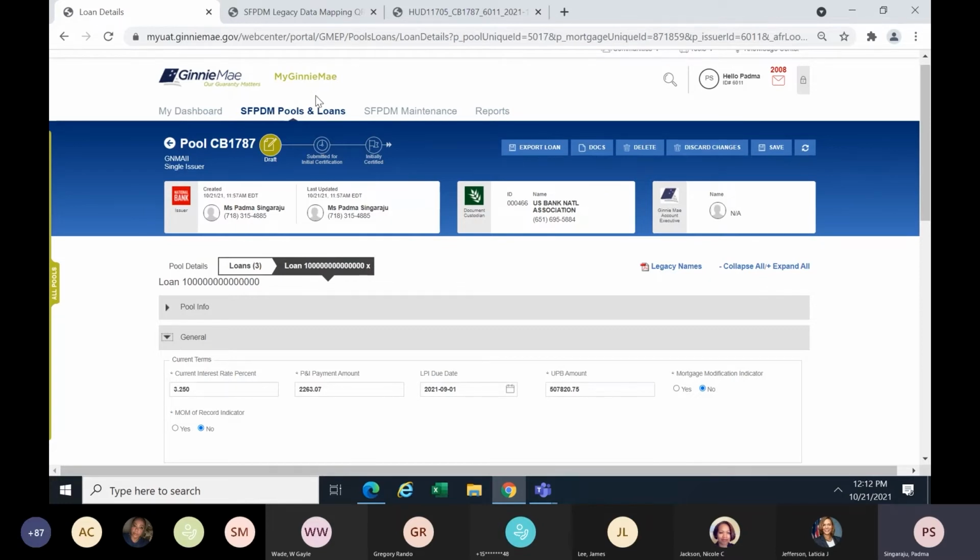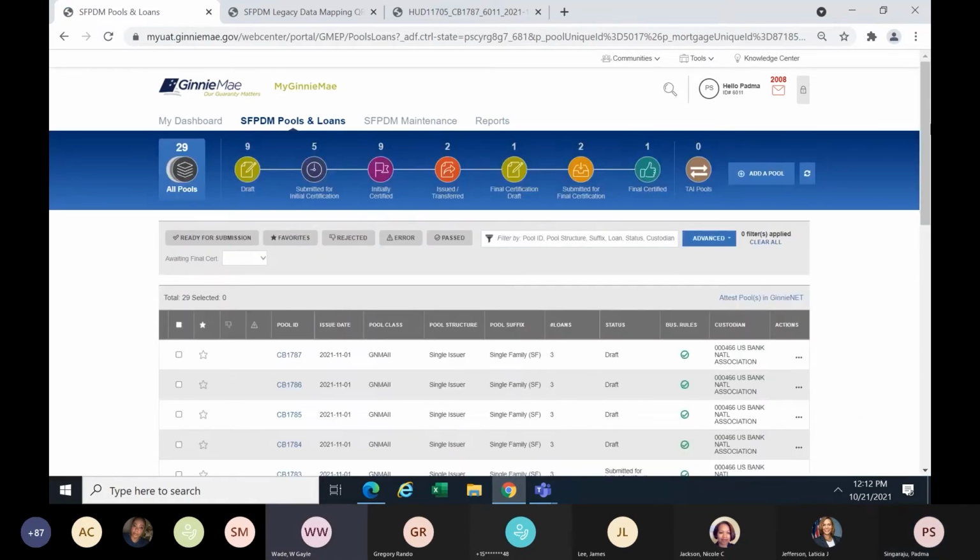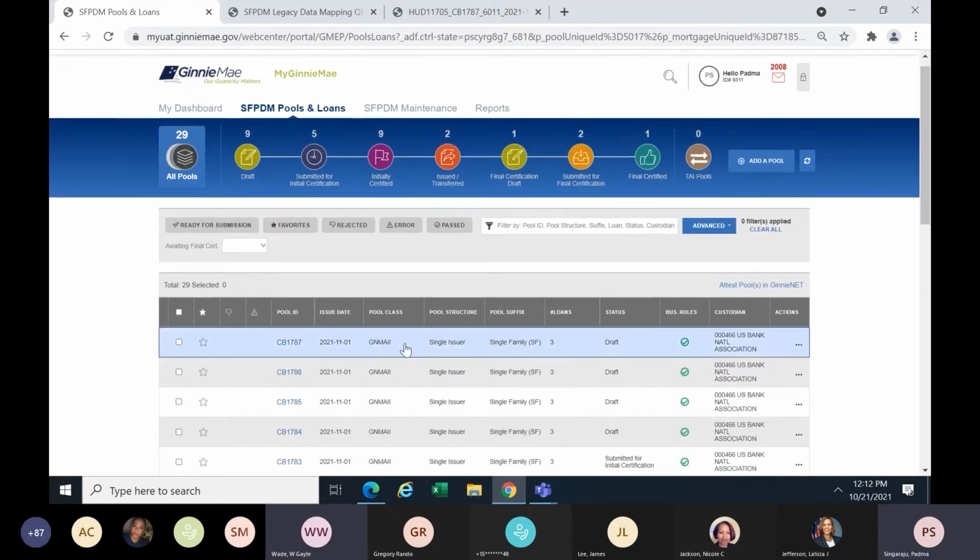I'm moving back to the SFPDM Pools and Loans tab. We saw the validate button was available on the pool details screen. You could also submit from there, but I just want to show you that the features are available in more than one place. So I'm now going to proceed to submit this pool. And it will be here soon. There it is. CB1787.